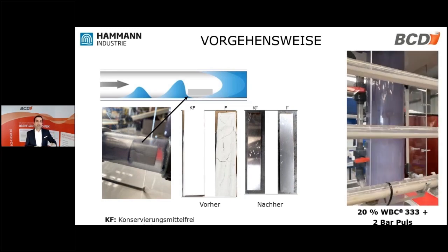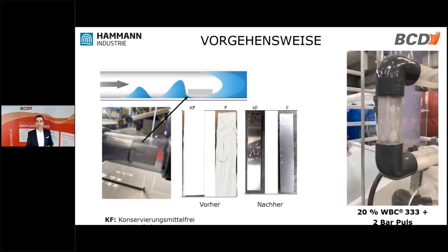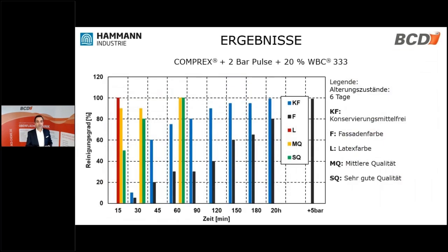Well, when we conducted the whole thing in different colors, we summarized our results accordingly, and I believe this diagram speaks for itself. Ultimately, you see time indicated on the x-axis again here, but be careful, this is the most beautiful thing happening here. We are no longer in the scale of hours, but in minutes, and on the y-axis you can see the cleaning degree. So what has changed here?